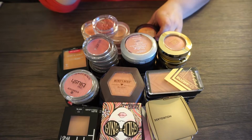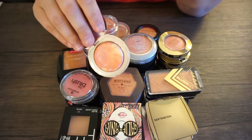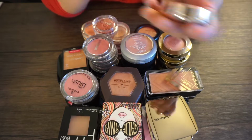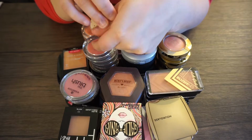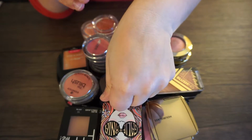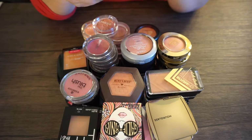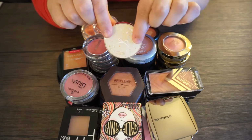Next in this stack, first up, I have this Ciate London blush in Summer Love. And while I do love this blush, I am a little bit iffy about the, actually, you know what, I'm just going to swatch them. Why bother waiting? Let's see. Yeah, this one has lost, it has some pigmentation to it, a little bit, but not enough. Can you see that line just right here a little? But that's not enough for me to deem it worthy to hold on to it. It's still got some pigment, but it's not as pigmented as it used to be, so I'm going to go ahead and get rid of this.